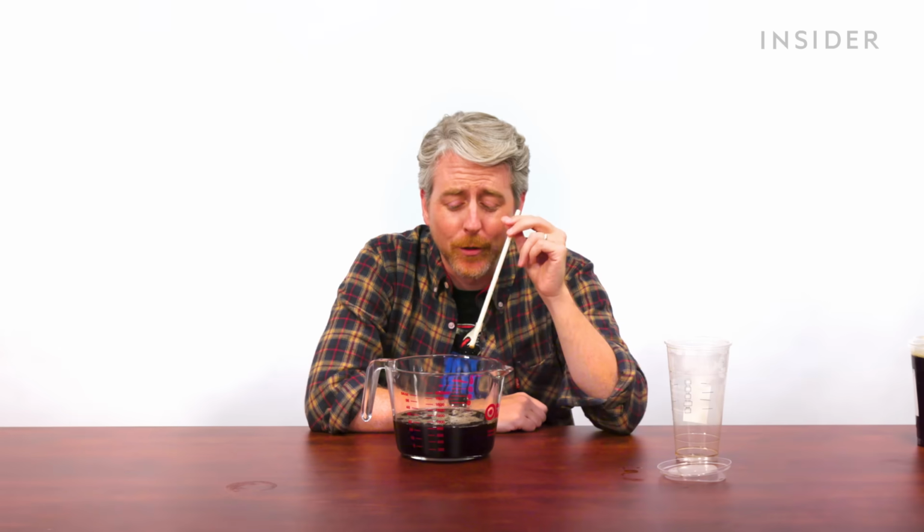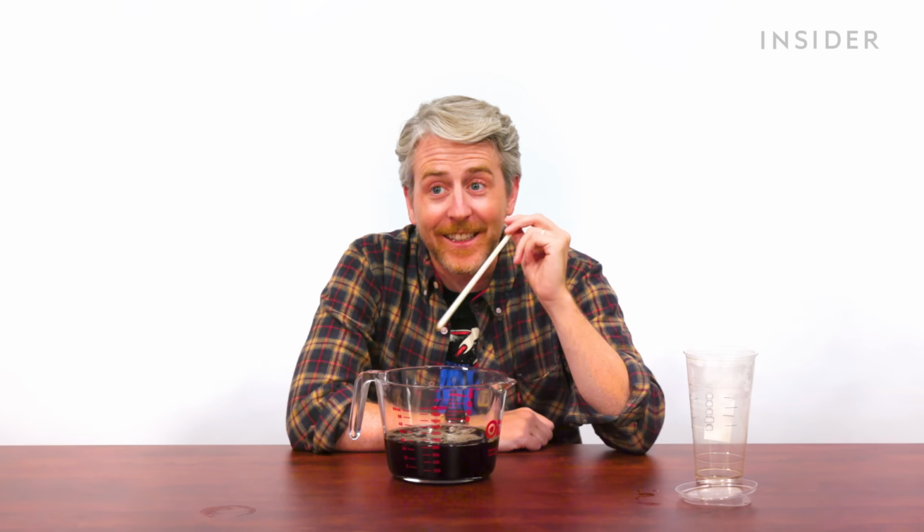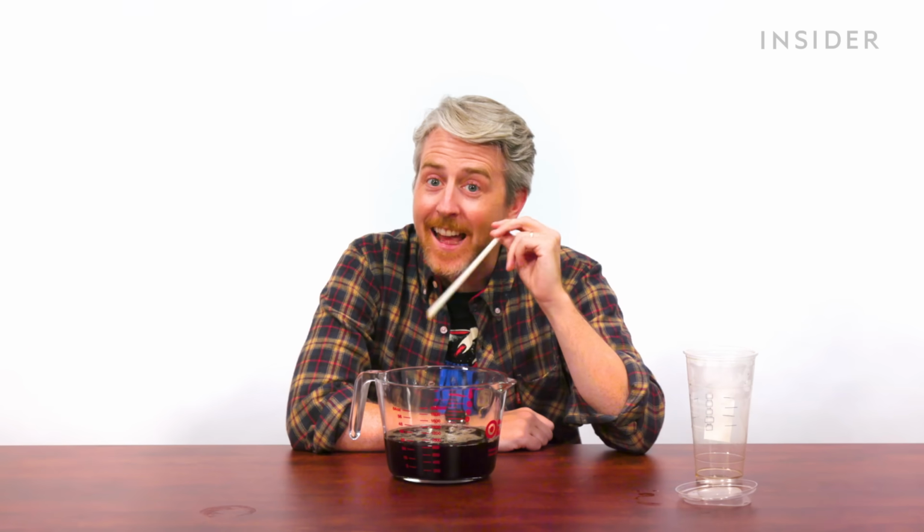Anyone who watches Food Wars knows we use this measuring cup for everything. And I know I don't clean it. And I don't think Joe's cleaning it. And I don't think Yuli's cleaning it. So this thing, never been cleaned.